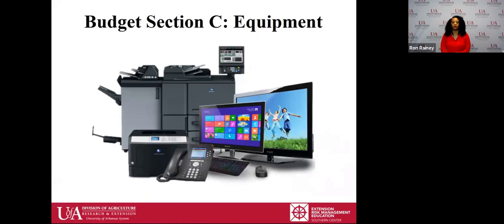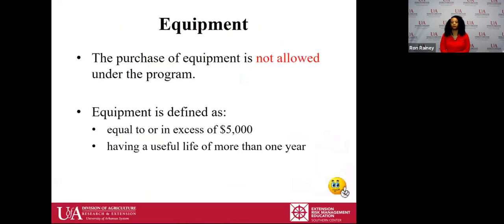Next, we will review the budget section C, titled Equipment. The purchase of equipment is not allowed under this program. Equipment is defined as an item equal to or in excess of $5,000, as well as having a useful life of more than 1 year.